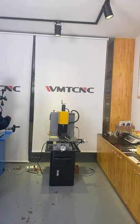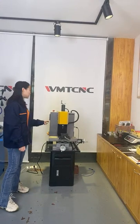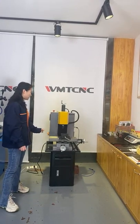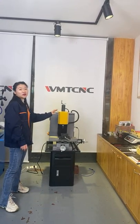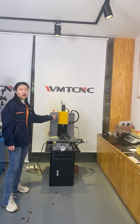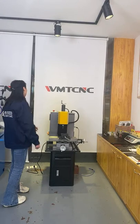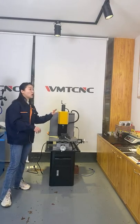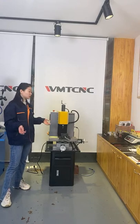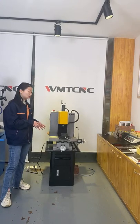For this tab, we can see the machine with a very mini size. Yes, it's like a small baby. The machine color is very nice, yellow with green. You can also choose according to different colors. For this tab, we can use it for square training, DIY use, and for working factory small parts, it's very useful.